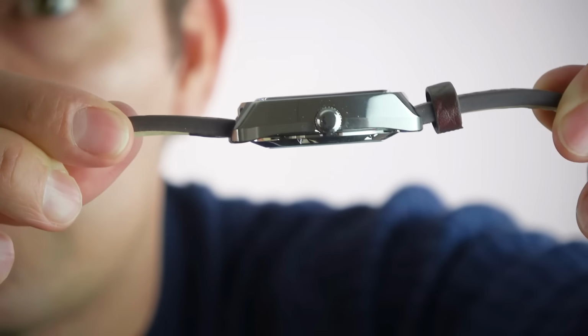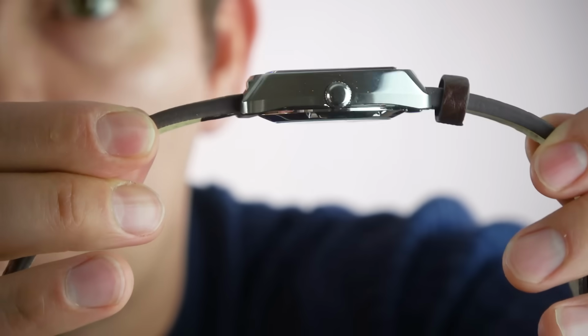Now, this watch normally sells for quite a bit more than 200 bucks, but you'll find it on sale. It's not in high demand. I think it is an excellent watch, especially if you've got a little bit smaller or a medium-sized wrist. This is going to fit you perfectly fine.